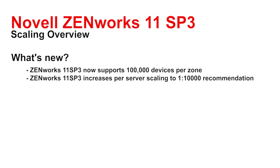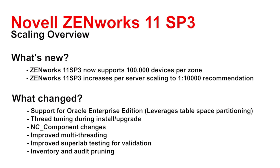To support 100,000 devices in a zone, the first thing that we've done is provided support for Oracle Enterprise Edition. You'll notice during the install or upgrade process now that you're asked to specify the number of devices you want to manage, and then we're now providing you with some recommendations about what database to use and how much memory and disk space to expect to use.